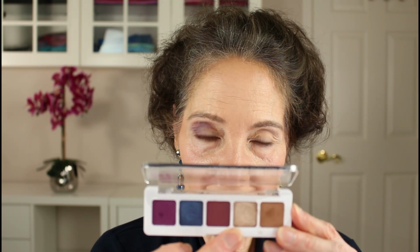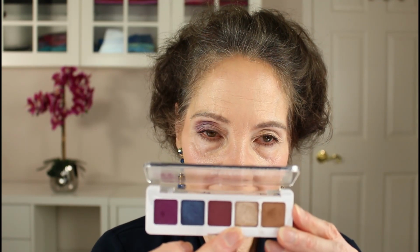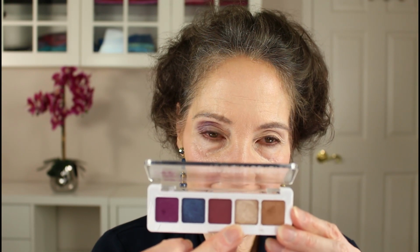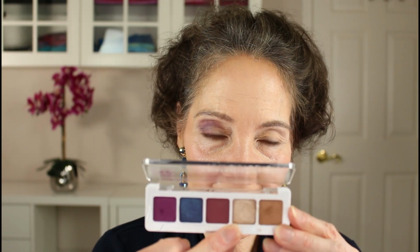So just for the fun of it, I'm going to take a little bit of this linen color, the lightest color in the palette, and I'm going to put a little bit of that in the center of the eyelid. This has a nice metallic look to it. And because it's a metallic, it's going to show up better if I use my finger. So I'm going to just dip my finger into this. Really more gold than anything else. Oh my goodness, that is so pretty.